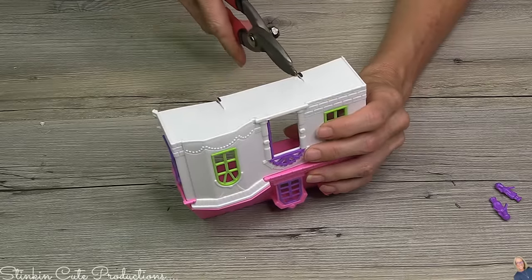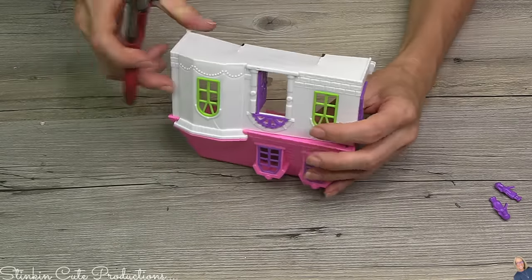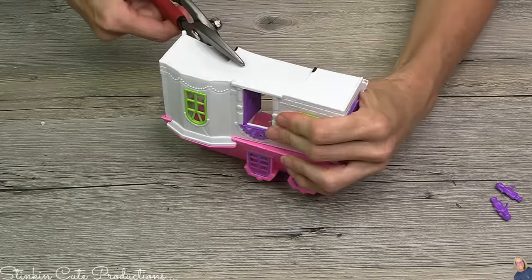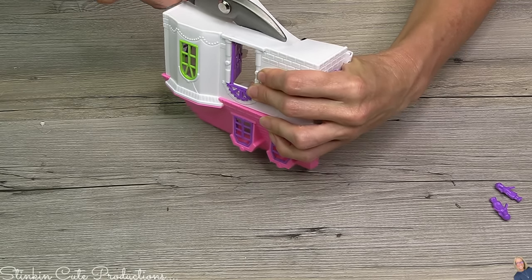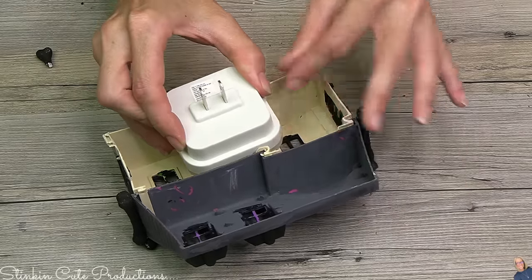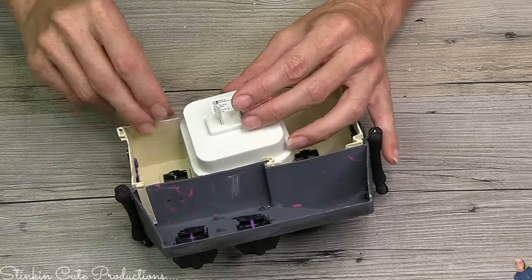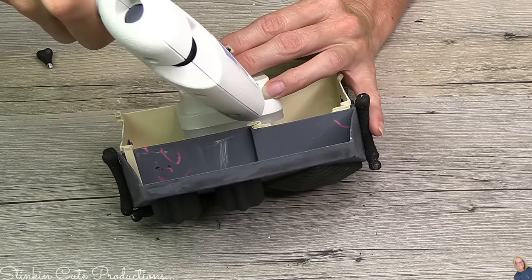Now, what I didn't show before I painted this, because I didn't want to show you this because I figured if I did, you'd know where I was going with this. And I kind of wanted to keep you guessing, leave the surprise element in this. I cut out a notch there at the bottom of this house so I could then take the challenge item that Jamie gave me, which is this plug-in nightlight, and insert it into the back of the dollhouse. I know, right? What a cool DIY this is gonna turn out to be.